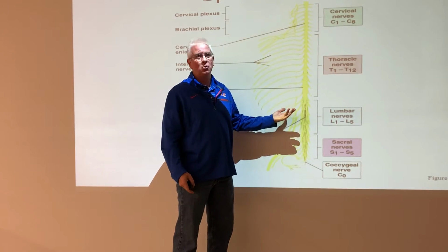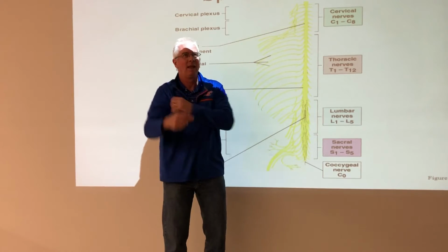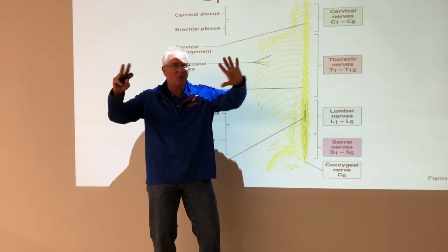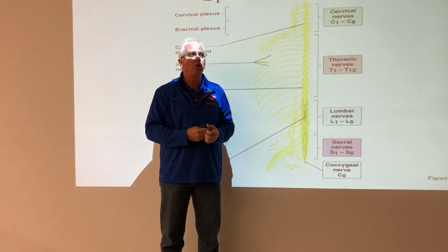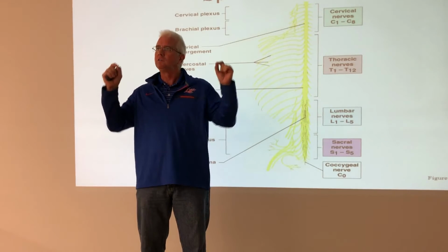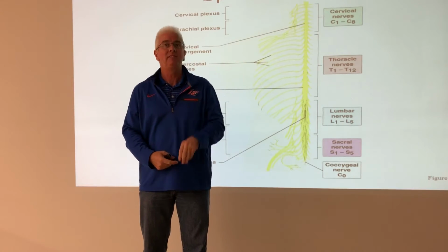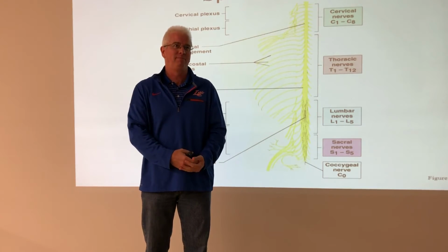It would be nice if the whole cord was that way. But all of these muscles and all of these muscles, you know, the muscles that move us, that give expression to our human existence, moving us around, all of those upper and lower extremity muscles are controlled by multiple spinal cord segments. And this class is not going to require you to memorize those.